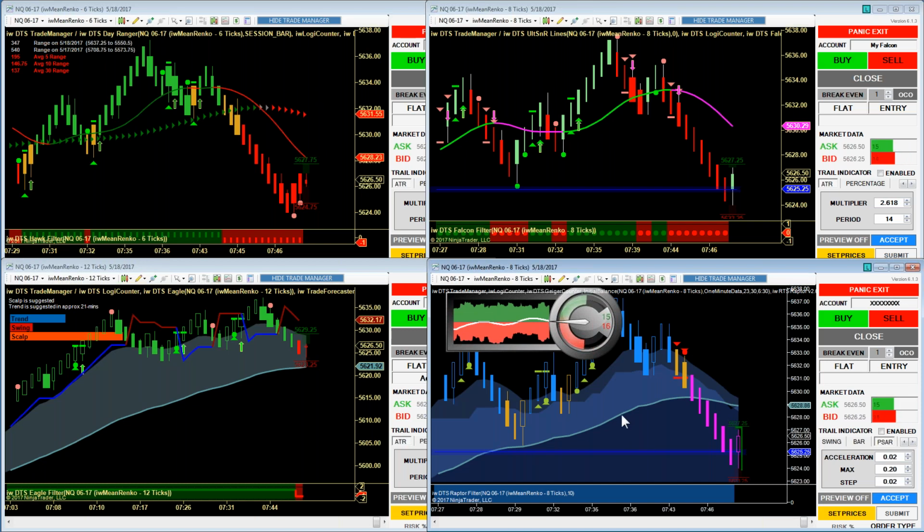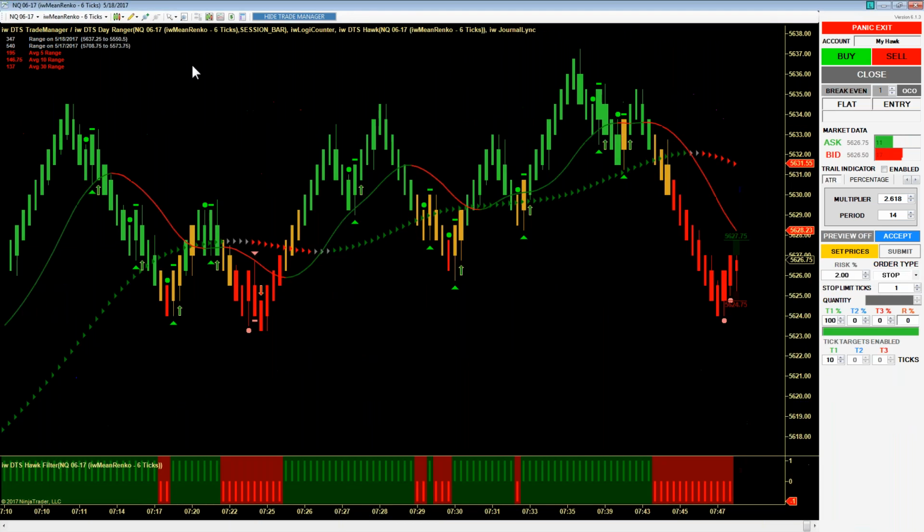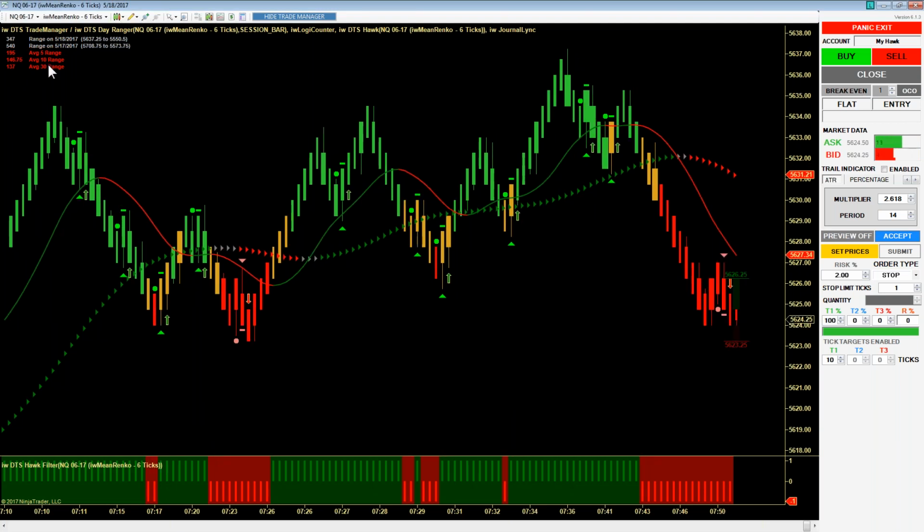Pujar is asking, has the Trade Forecaster been incorporated into the Raptor filter? No, I have some what we call system add-ons, and I have only one per chart to avoid the chart getting too cluttered, more for your sakes than for mine. So here on the Hawk, for instance, I have the Day Ranger, a tool in the top left corner that tells me what the current range is. You can see today's range is just shy of 350 ticks. Yesterday's range, 540.